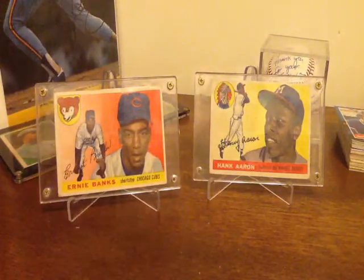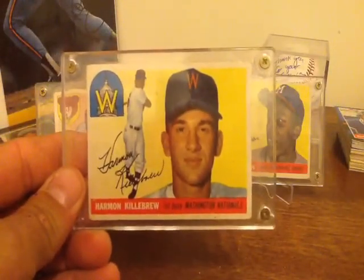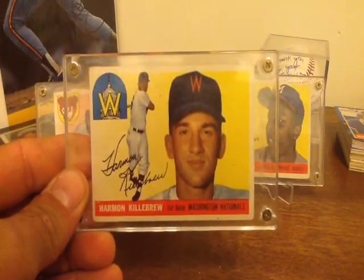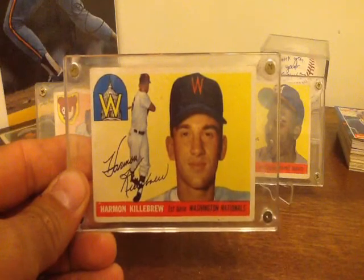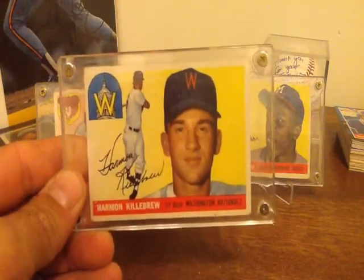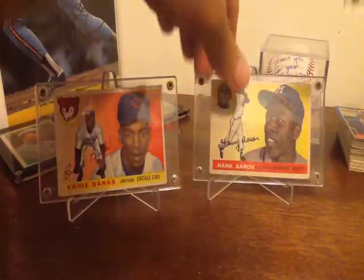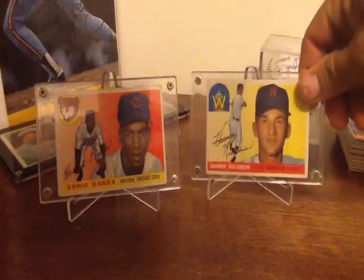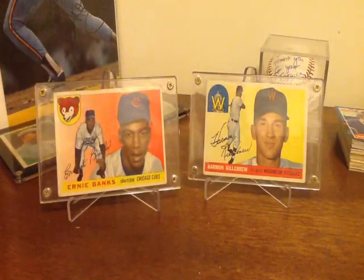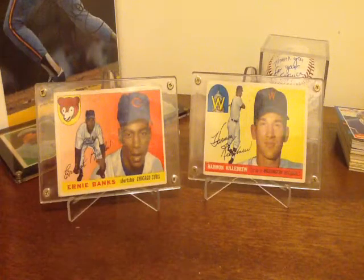And then for number 3, the last of the '55s, '55 Killebrew rookie. Thank you, Uncle Doug. You gotta love that card. '55 Killebrew. Sorry, Hank. Going to the table. Now there's where my Chicago Cub and my Rhino comes into play.